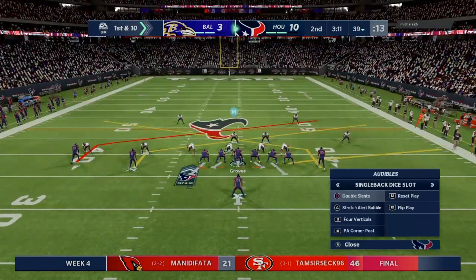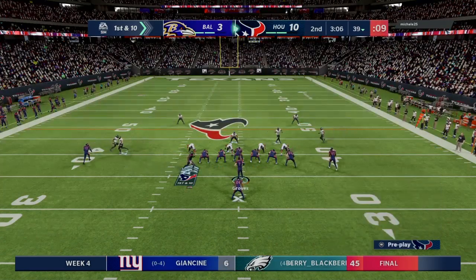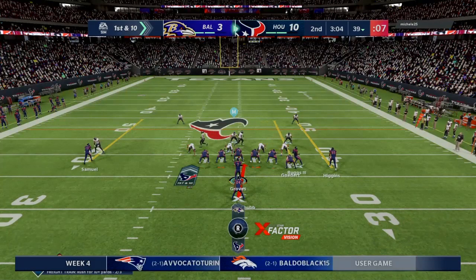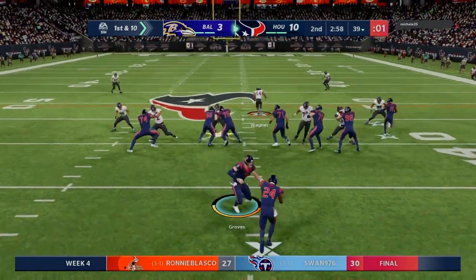54 is Mike. 54 is Mike. Check, check. Watch 54. Watch 54. Mark 70. Mark 70. Check 99. Check 99. 49. Check 49. Check 49. Chubb.